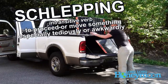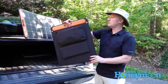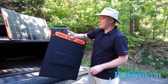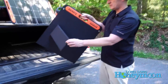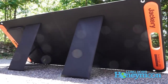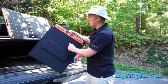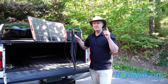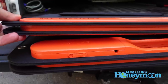And I'll just show you a couple of nice features. I like that they have this magnetic closure, so they close nice and tight and snug, and they've got a built-in handle. And you can see on the back, there's this little kickstand on each side that attaches with Velcro. The construction seems to be fine. This is kind of a rugged canvas. This is plastic.